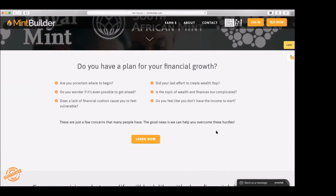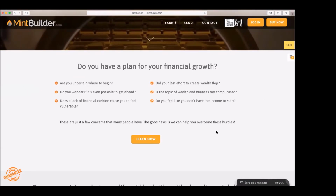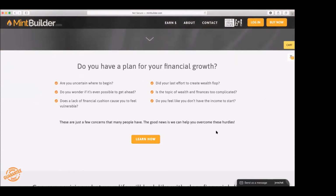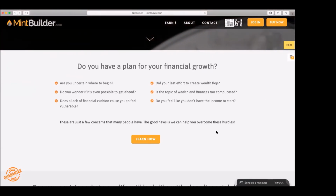Do you have a plan for your financial growth? It's really important when you're talking about branding and understanding the story. They have to be the hero of the story. Our prospects need to be the hero, because if we're the hero, then it doesn't make them feel good. So they're the hero, we're the guide. We're guiding the hero where to go.